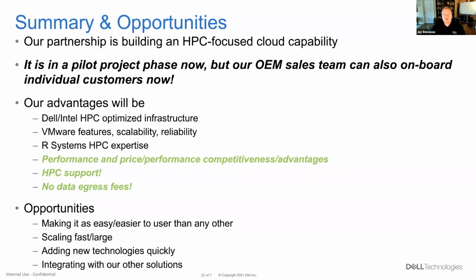And that can reduce all those unwanted billing surprises we talked about on the first slide. There's some great opportunities we have going forward. We want to make this easier to use than any other public cloud for HPC applications. And that's an important point. We're just really getting started on this now, and making things easy takes developers and takes time.